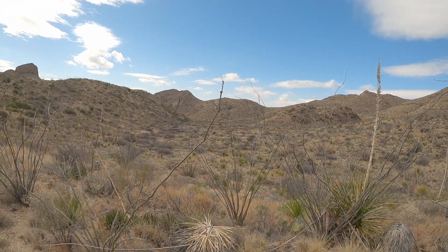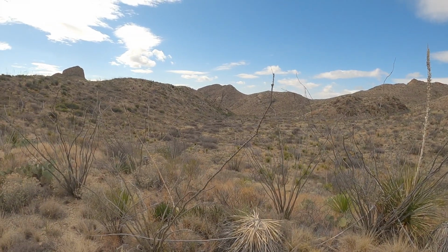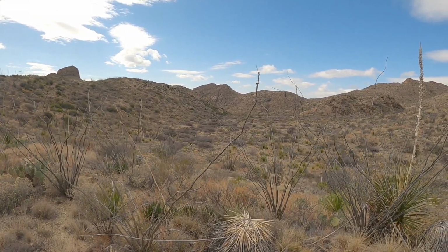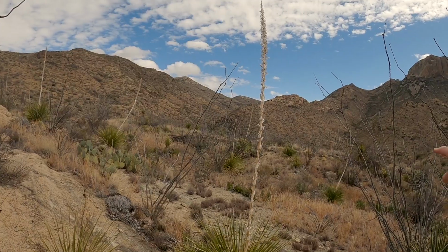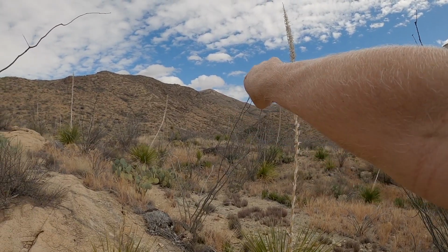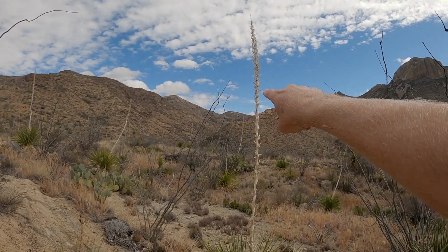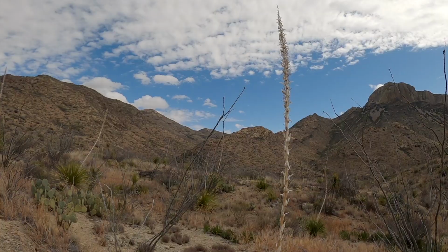About 6 guys have passed me. I don't know if you can see any of them down there walking the trail. None of them could see me over here. Where I was, you can't really see from that part of the trail. I'm sure the trail is going to go down in this draw and then around that. And then at some point we're going to have to go back up to get out of this drainage.